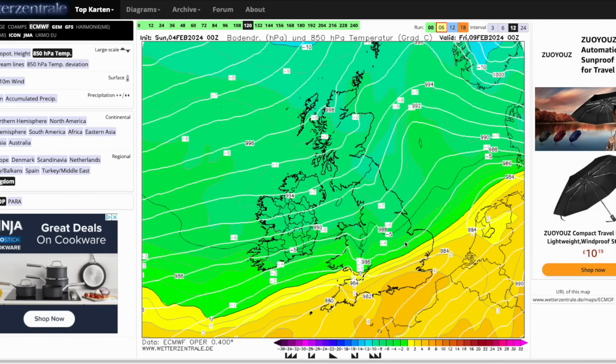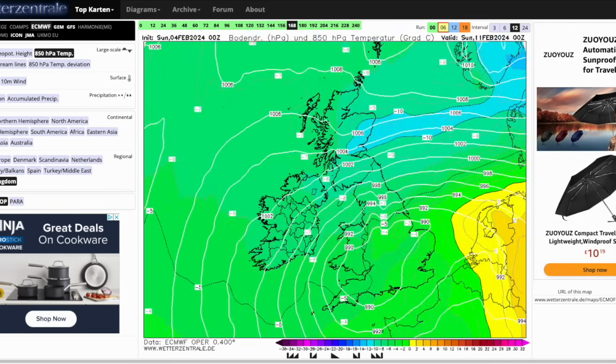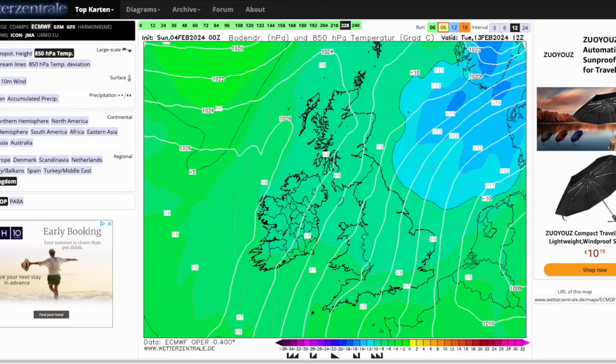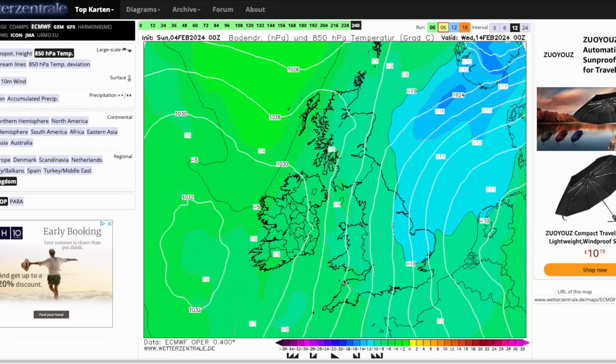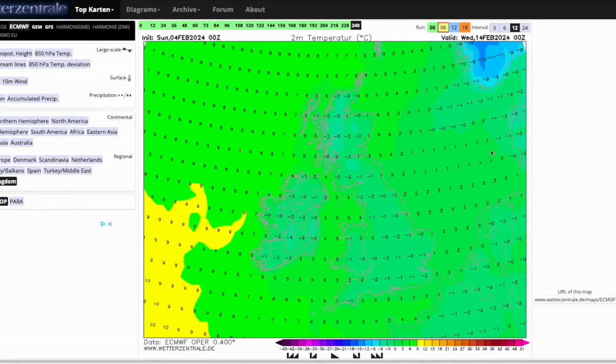The ECMWF is bringing it further southwards, bringing the risk of further pretty heavy snow across much of England and Wales here, and eventually does bring in cold air for all and wintriness for all. As you can see here, the east and the south are the coldest by Valentine's Day. Look at that, widely below freezing.